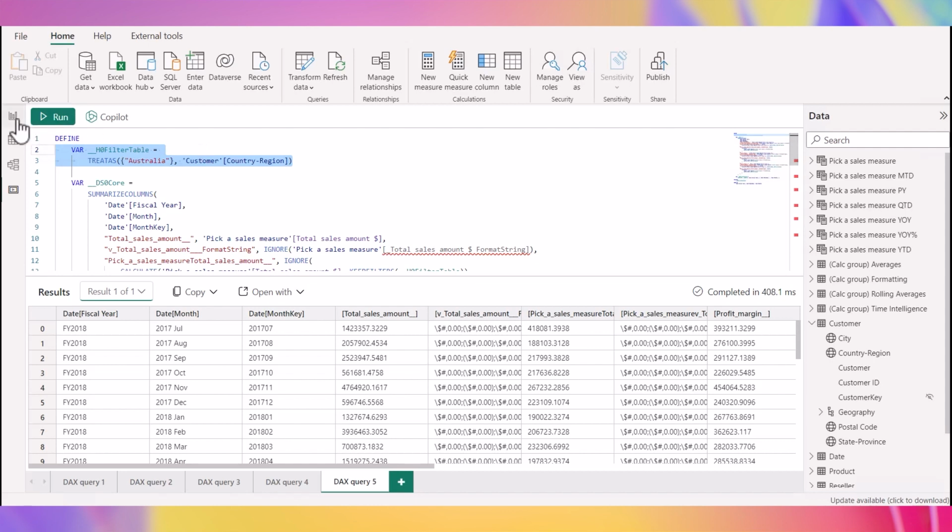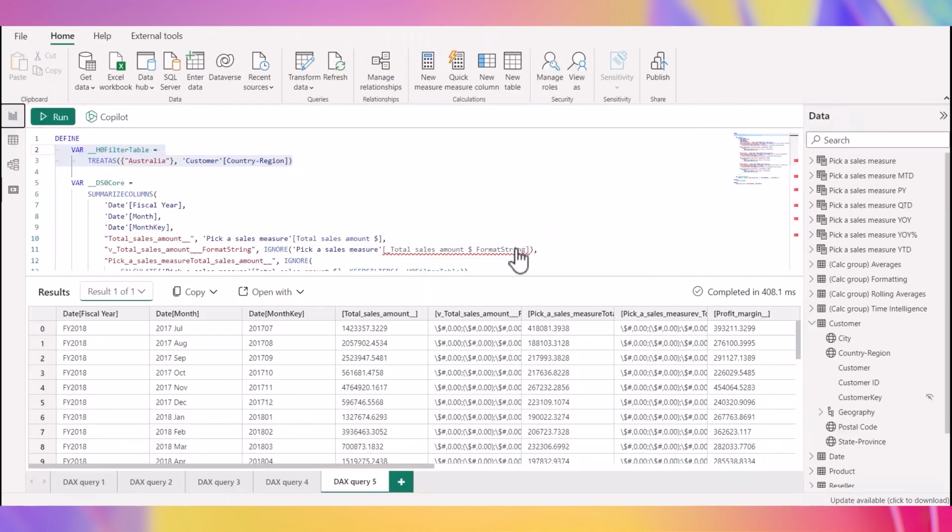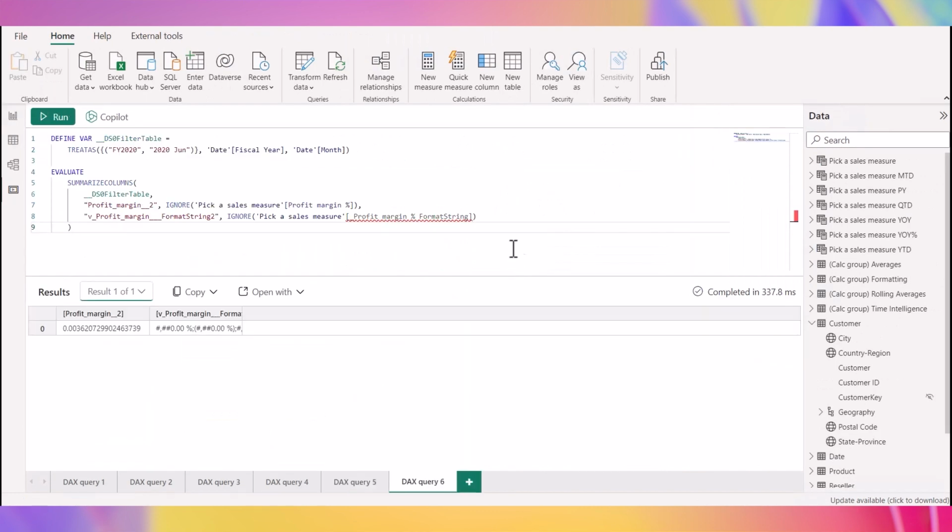And finally, we can also get down to an individual data point and inspect just that data point to see the query behind it. You've thought of everything. You've literally thought of everything. I am so happy. I mean, this is such a productivity booster, Zoe. I honestly can't believe it. Next, you're going to tell me that the system's going to write the DAX for me.